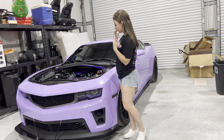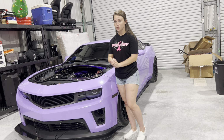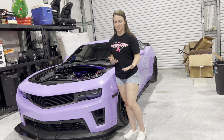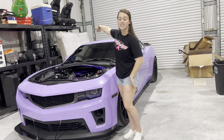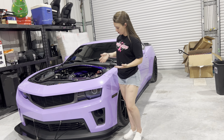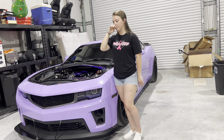So today, as you can see, we do not have a hood on my Camaro. I actually sold it, so we are going to change up the look. I'm very nervous about this. So we're going to unbox that new one. This one is from Auto Addicts, along with my fenders, soon-to-be diffuser, spoiler, and everything like that.